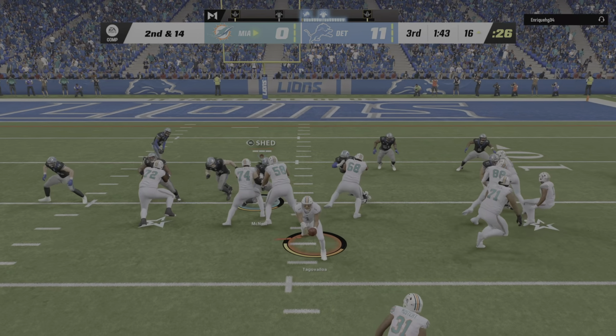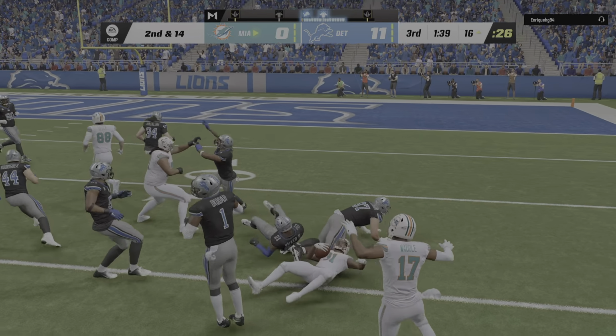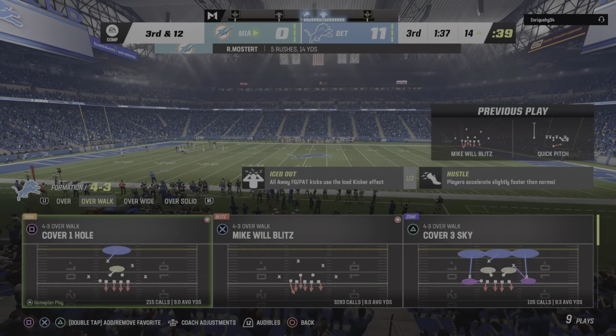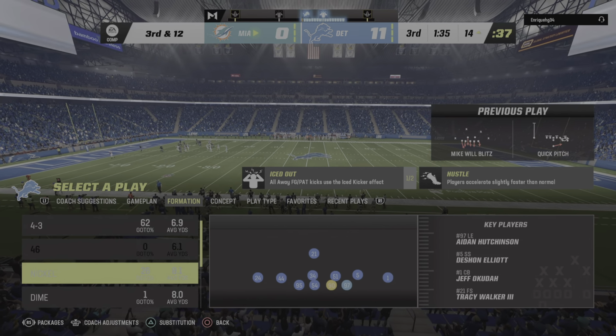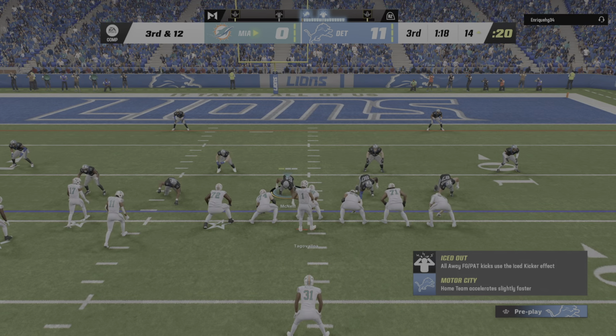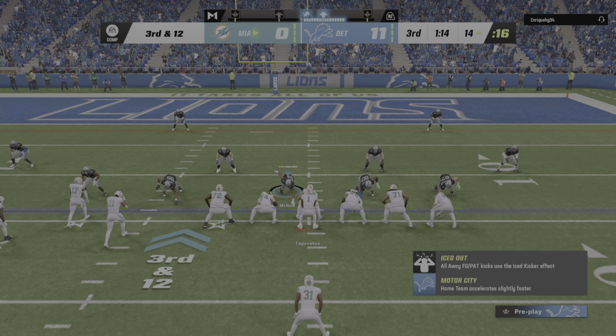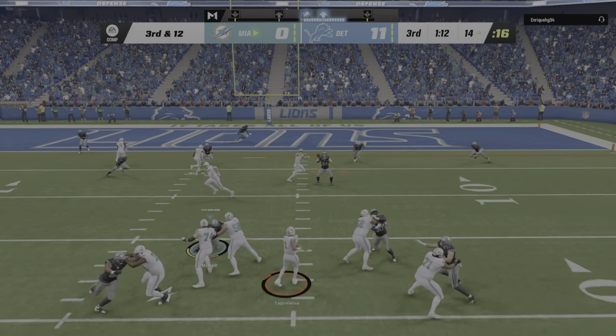Second down, here's Mostert again. He will push his way down to about the 14. They'll get a couple yards back, but not more than that. They'll be left with 12 yards to go on third down. Let's see what they have drawn up here. A little bit behind the line. 12 yards needed to gain a first down.